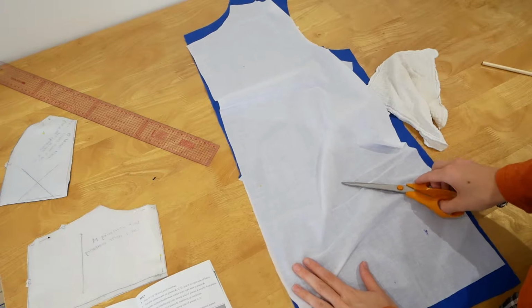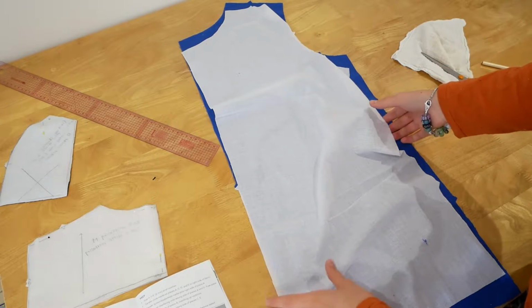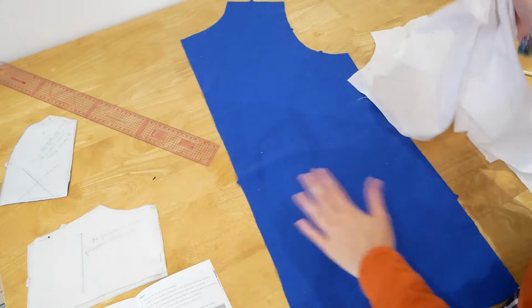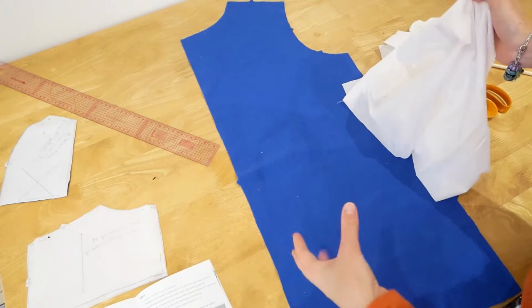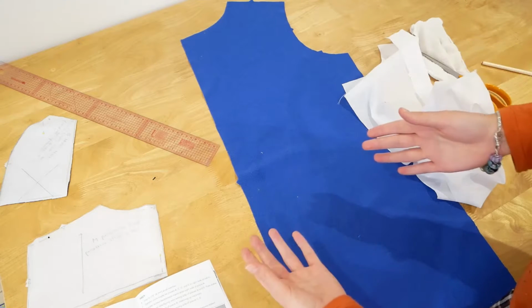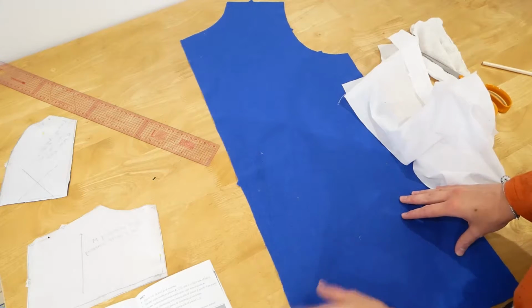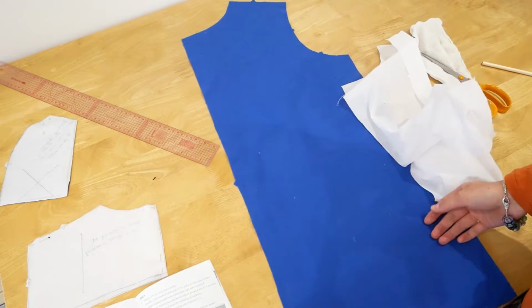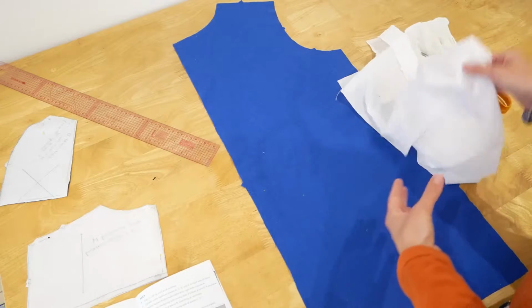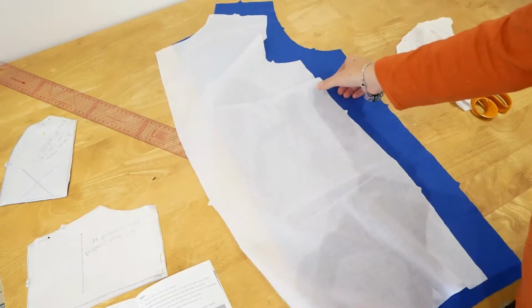I've just got out piece number A, which is the front section, and you just want to make sure that you've got the mirror opposites, and you need to choose a wrong or right side to your fabric. If your fabric is patterned or there is an obvious right and wrong side, then that makes it easy. But if you do have a fabric like mine, where it doesn't particularly matter which way is the right or wrong side, just make sure you choose and you remember. And then I've got my interfacing here, which matches exactly.